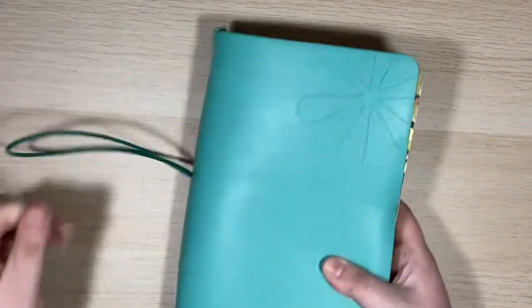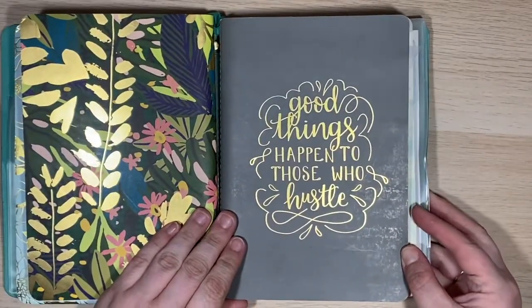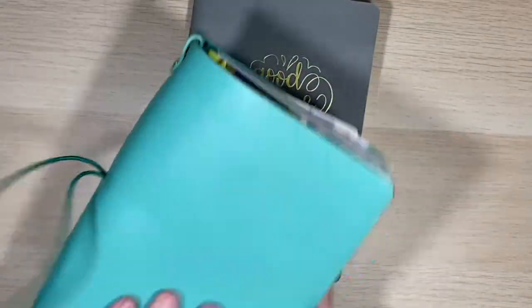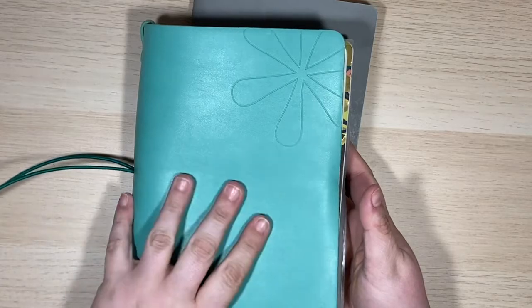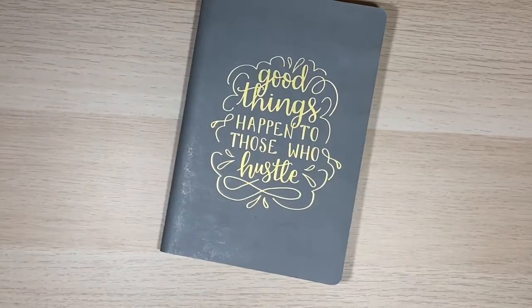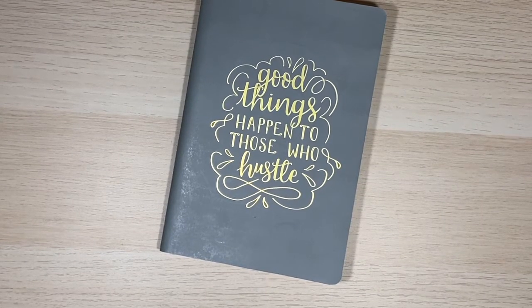So let me go ahead and pull out my budget book, which is currently this one here that says Good Things Happen to Those Who Hustle. And you guys, I know I've been loving the Traveler's Notebook, Petite A5 planner.